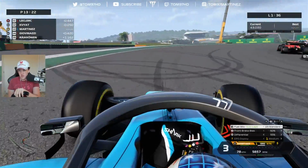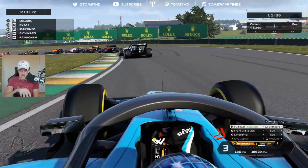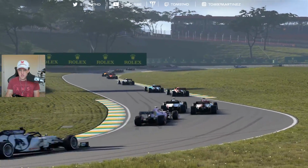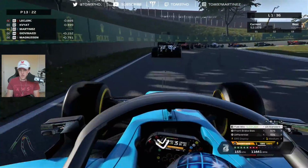Oh my goodness me. Woohoo! Had to completely avoid that, take evasive action there. Luckily we avoided the lockup, so no overheating on the tyres, but that was a bit too close for comfort.